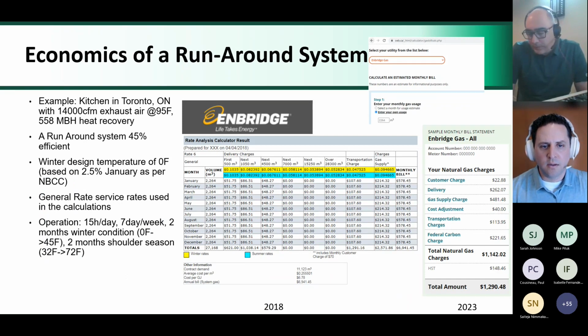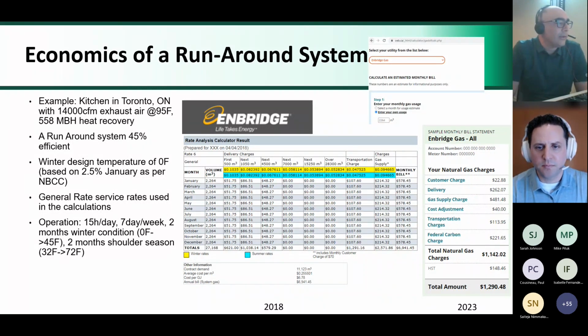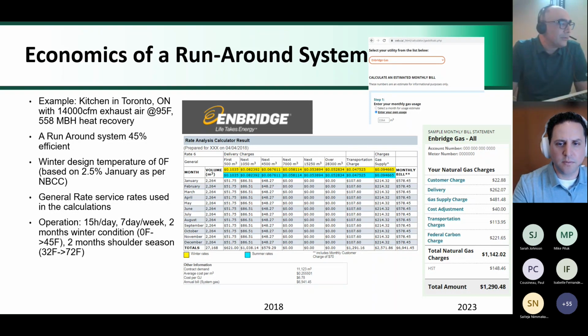So just to give you an idea of the simplified calculation for heat recovery in this system. This is for a case in Toronto designed based on 45% efficiency, 2.5% January as required by the National Building Code, design temperature for winter, and also considering 15 hours per day operation, 7 days, and 2 months of winter. From zero Fahrenheit design temperature for Toronto, we go up to 45 by heating the supply air, and 2 months considered as shoulder season, we are going from 32 to about 72 directly, again 40 Fahrenheit temperature rise.